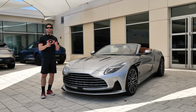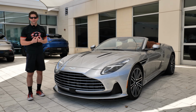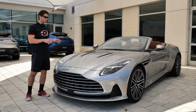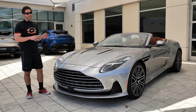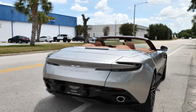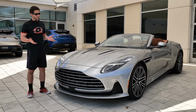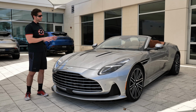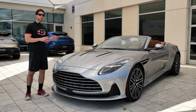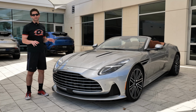So guys, I hope you enjoyed this amazing vehicle as much as I did. I'm very happy I got a chance to take some time behind the wheel of this Aston Martin DB12 Volante. Aston Martin basically still makes some of the most beautiful vehicles on earth. And like I said at the beginning of my video, and I stand by it, this still remains one of the most gorgeous convertibles out there right now in any segment that we're talking about.